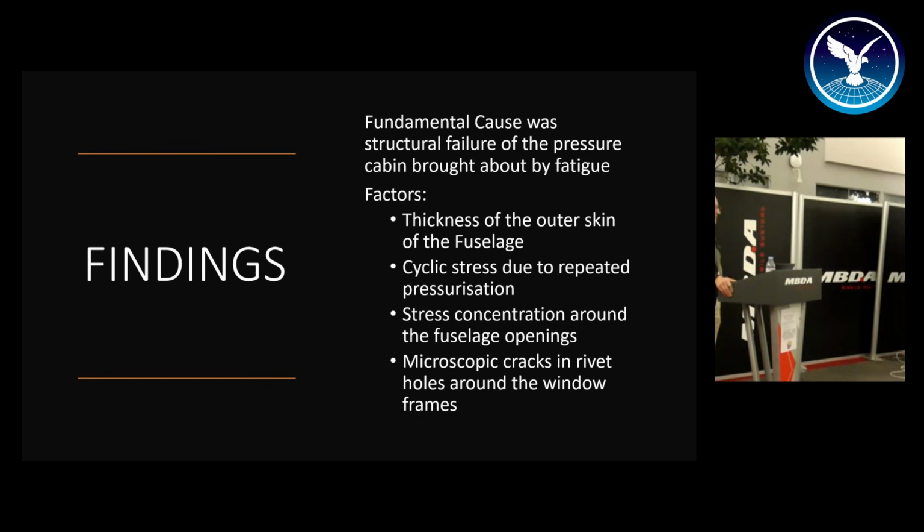They made it thin because they were looking to save weight, because de Havilland insisted that although other engines were available by this stage, they insisted on using Ghost engines, the de Havilland Ghost engine.